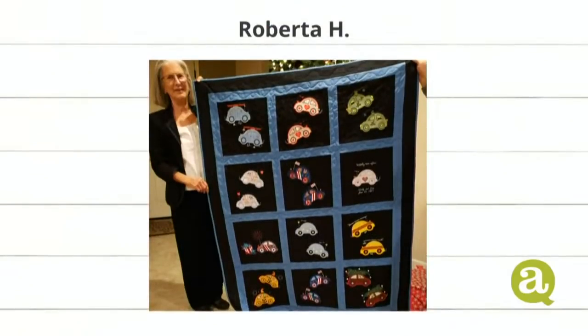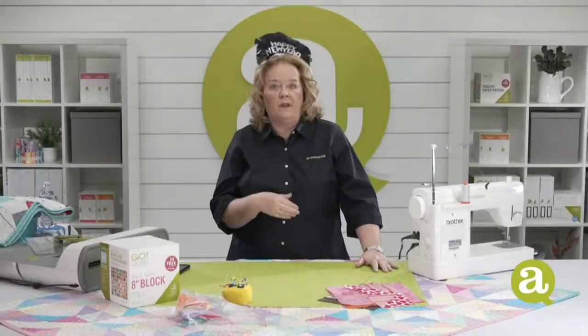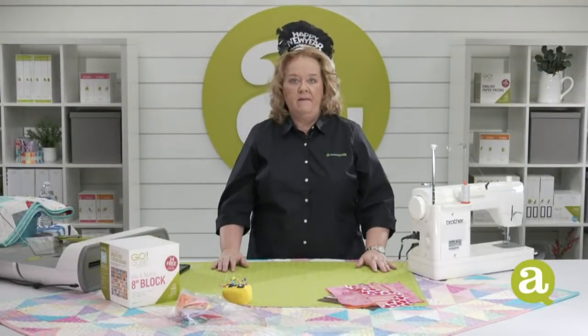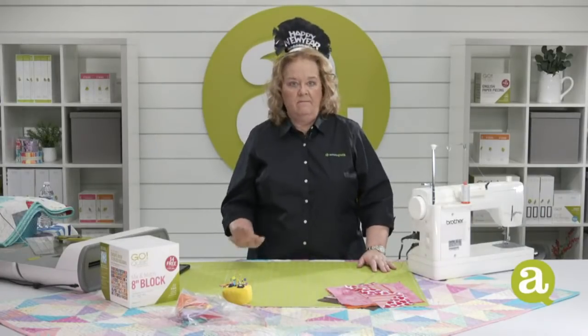Next we have Roberta H. And look at this super cute quilt. So this is our cute car. And it has a free embroidery download, but it also has embroidery download files for purchase. Look at how cute that is. Oh, I love it. So be sure and share with us the quilts and projects you've been working on, and we'll showcase them for you next year, okay? Which is, like, in 3 days.